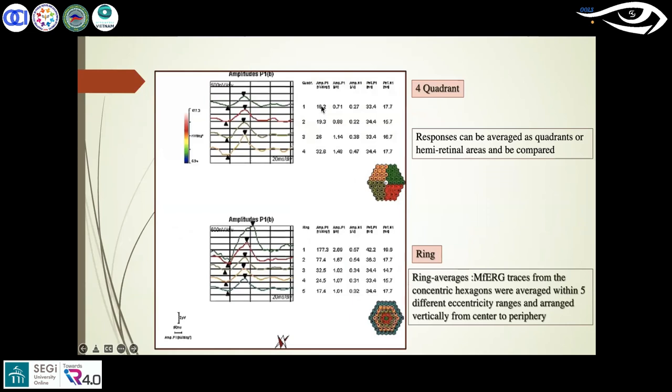So these are the amplitude values that you're going to check. Here, you can see the green area is the first wave. The amplitudes of this area are averaged out and given as a value here. So 16.2 is the amplitude of this particular quadrant.